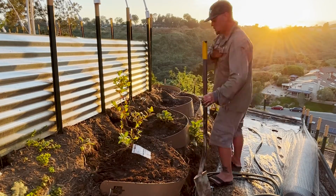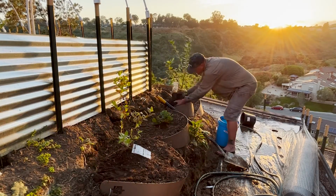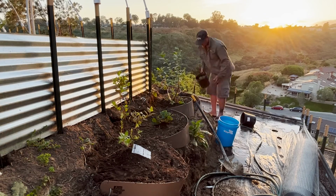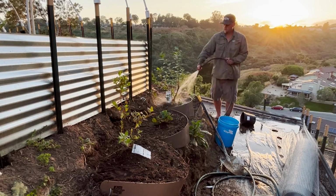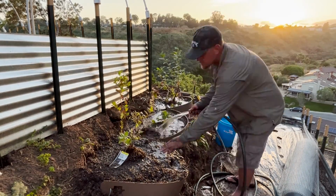So I'm staggering the strawberries between the blueberries, and we'll run all the way down to the end of the line in our soil lockers with the perennials between the two beds here. And we're going to water those in thoroughly after planting to prime those roots, get them nice and established.